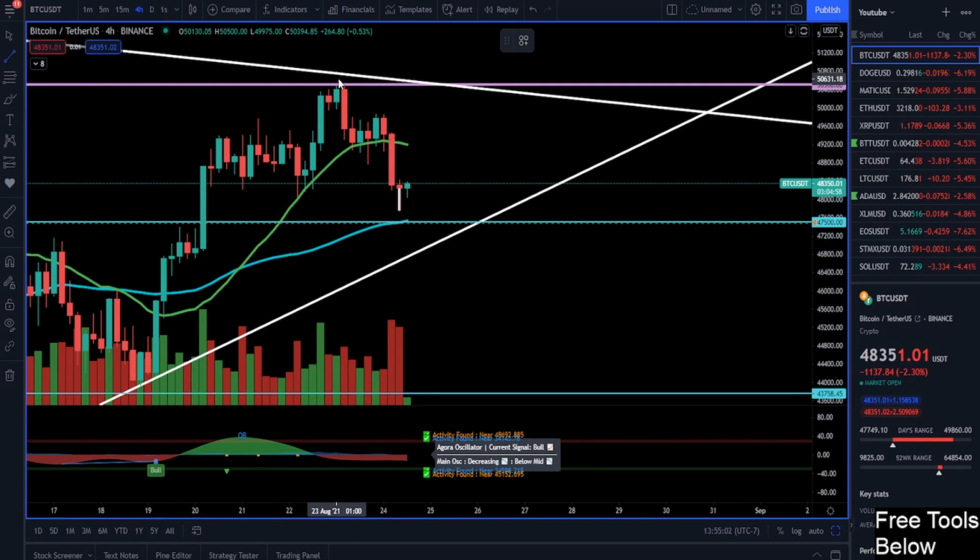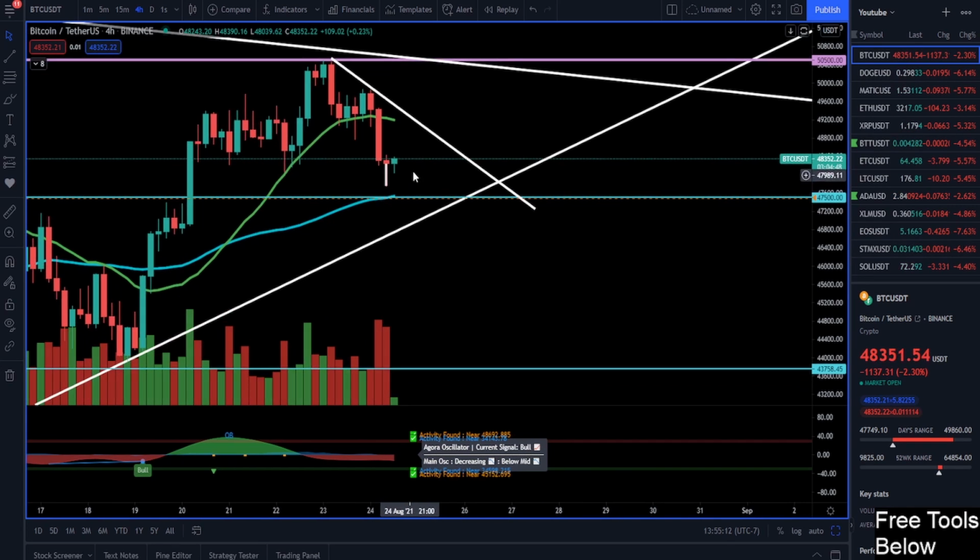Let me just do this for you guys so you can see this a little bit more easily. This is the downward trend line we need to break out of in the next, let's say day or so, in order to really keep this movement going up. If we do not break above this, we are going to head over here and test out this support level right here, this trend line.